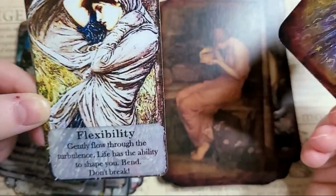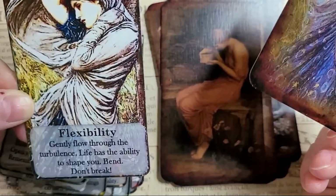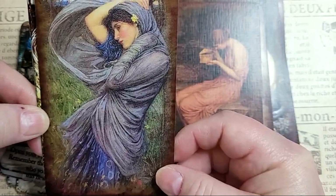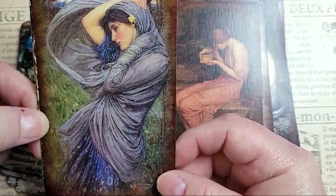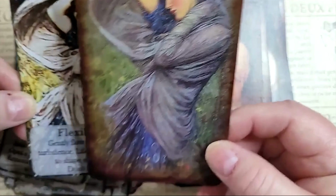So if you don't really care, this is fine. I mean, it's totally fine. If you use it a lot, it may wear really fast because of the poor cardstock. But I wanted it just for the sake of his art. And in that case, you would want to get TarotbySeven.